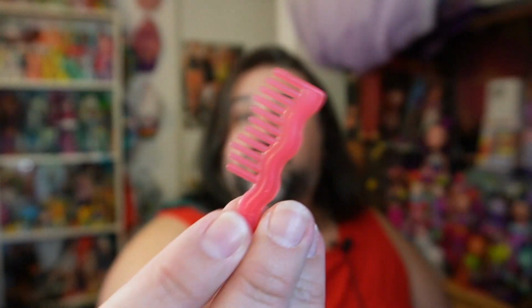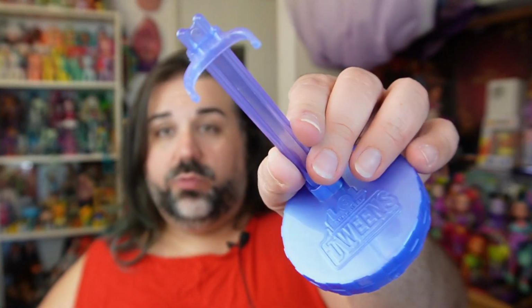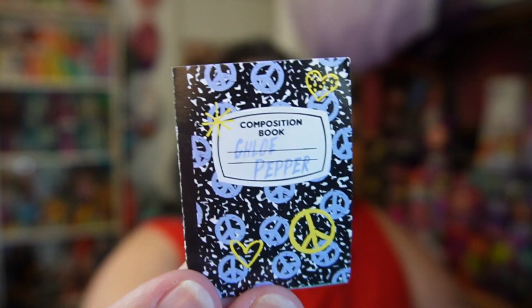Hold on. All right, so in the box, she comes with instructions, but we don't need those. She comes with a comb. It's like this little wavy doodad. She comes with this periwinkle blue stand, just like all of the OMG Tweens stands, or LOL Tweens stands. She also comes with their little composition notebook, and it says Chloe Pepper, just has her name, but it has all the little peace signs on it and hearts and stuff like that.